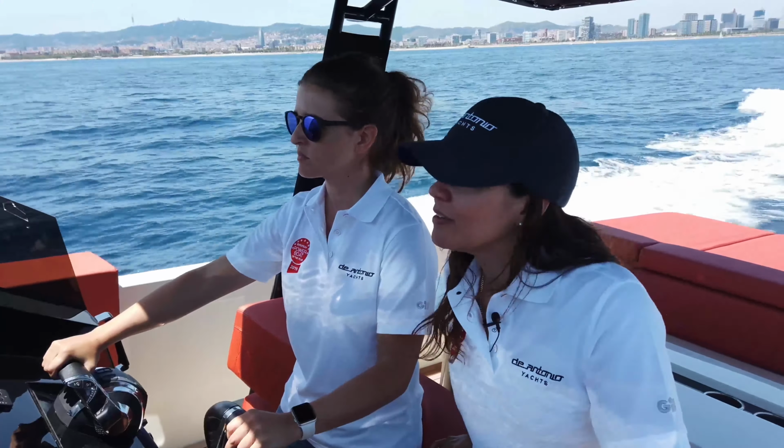On the bow, you have a second table for, again, 6 people to have drinks and enjoy the day, and if you wish, you can put it down and make another solarium. Look at the space you have here on the bow. Perfect to spend a great day at sea.